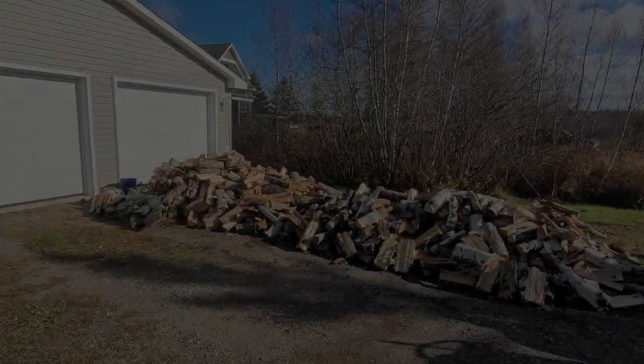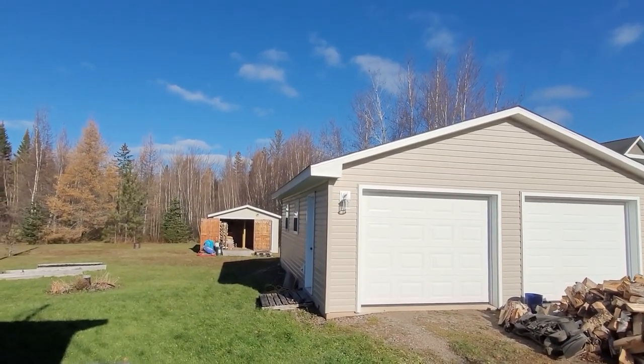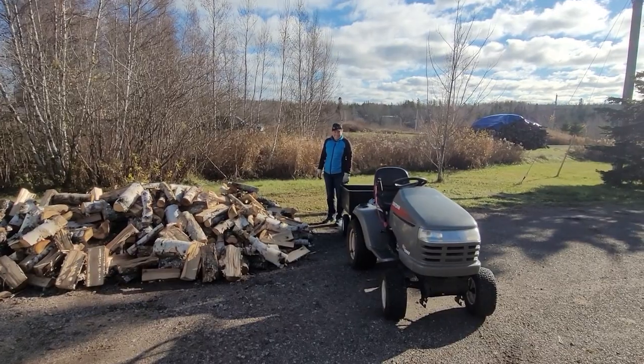We gotta load all of this stuff, bring it way down over there. That's where we keep our firewood for the house. And how we're gonna bring it over, look at that little tractor and Sandra.